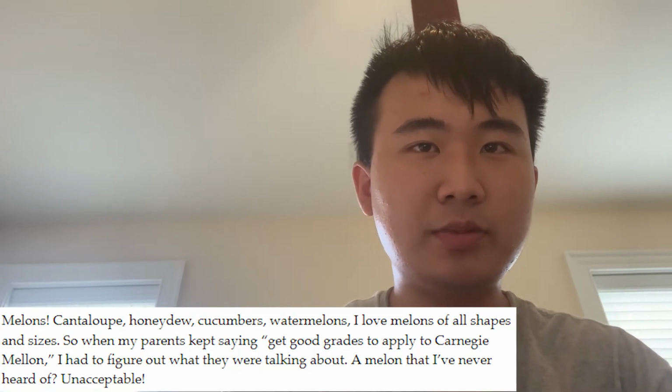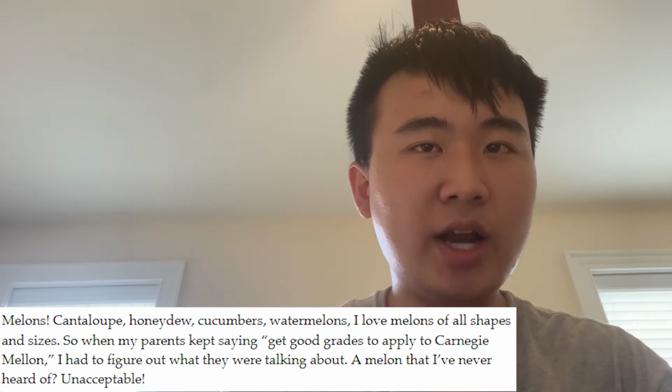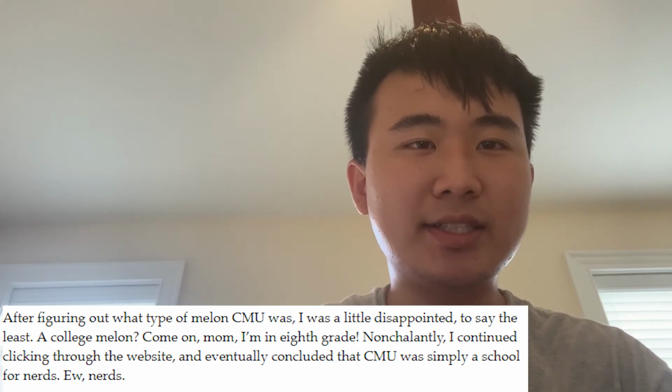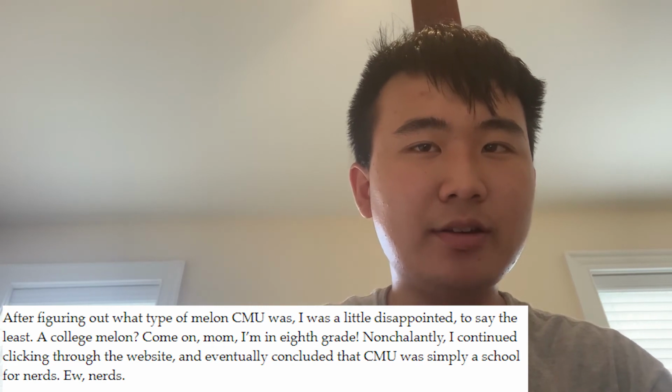Melons, cantaloupe, honeydew, cucumbers, watermelons. I love melons of all shapes and sizes. So when my parents kept saying, quote, get good grades to apply to Carnegie Mellon, I had to figure out what they were talking about. A melon that I've never heard of? Unacceptable. After figuring out what type of melon CMU was, I was a little disappointed, to say the least. A college melon? Come on, Mom, I'm in 8th grade.